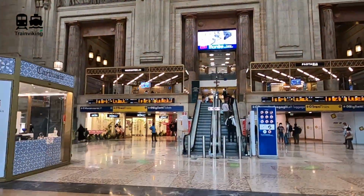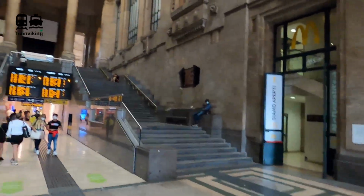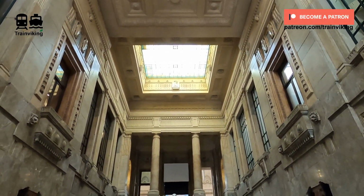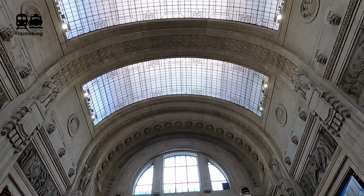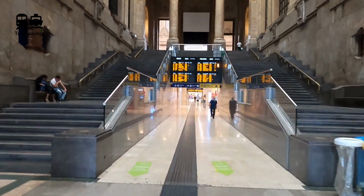If you move from the front part towards the direction of the platforms, but you stay at the ground level, you will get up in these halls. They look really amazing and you'll find several of them. And I do have to say, on camera it doesn't look as good as it looks in real life. Changing trains here or starting or ending my journey at this railway station, I really don't mind.